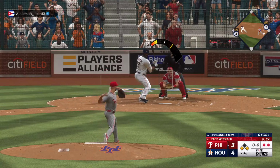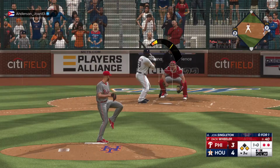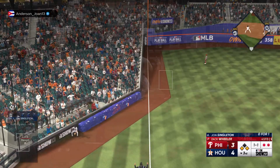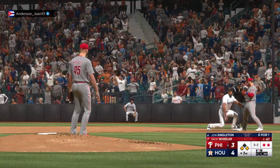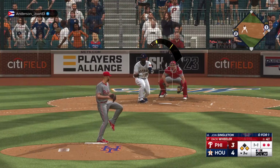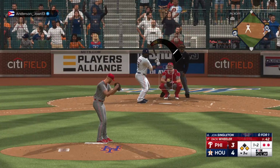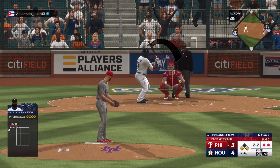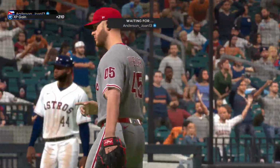And now the DH, number 28. Way inside, gets out of the way. And that one fouled off. Wheeler with a throw over, and he's back in safely. And a pitch. So now 1-2, 1 ball, 2 strikes. And now 2-2. And he chases that one. Good job at damage.